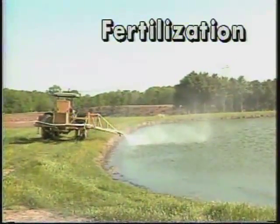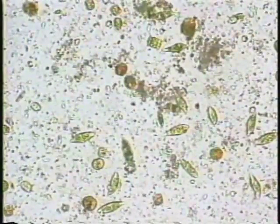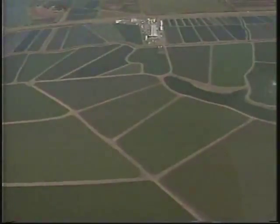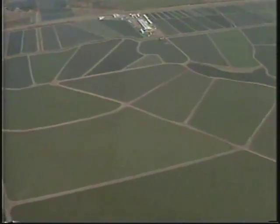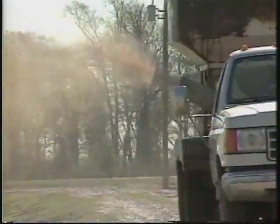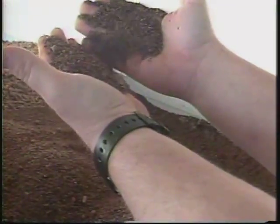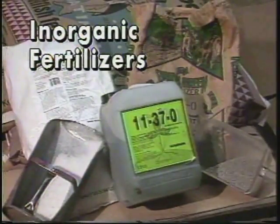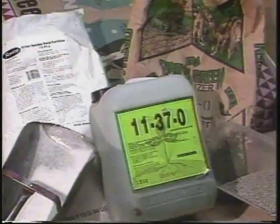Fertilization has a twofold purpose. It establishes a bloom in the water of natural food consisting of millions of microscopic plants and animals. The bloom also shades the pond bottom and prevents the development of nuisance aquatic vegetation. Ponds are fertilized with both organic and inorganic fertilizers. Organic fertilizers, such as cottonseed meal, rice bran, or animal manures, are used mainly for fertilization of fry ponds. Inorganic fertilizers containing phosphorus and nitrogen are applied at intervals during the warmer months to maintain pond blooms.